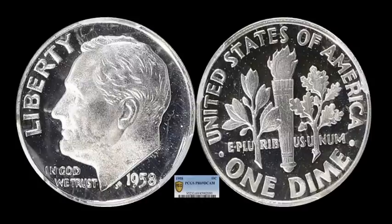And you just don't see that kind of price tag on Roosevelts, on any of them, especially proof coins. So this, again, is a testament to the desirability of gem proofs like this one. If you come across a frosty-looking example, and there's very few of them out there, just know that you might have something on your hands.